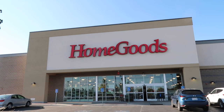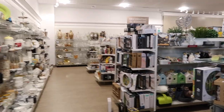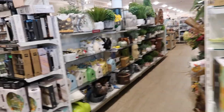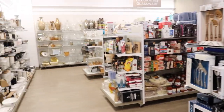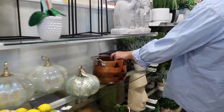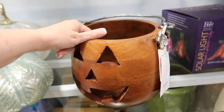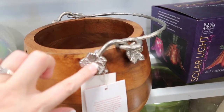Lots of pumpkins. So far, things are not looking good. Usually, they have fall stuff out right here. So, we might be out of luck at HomeGoods. You found something? All by itself. Oh, it's precious. It's made out of wood. That's really nice. Look at that.